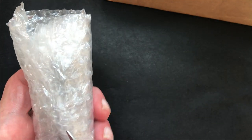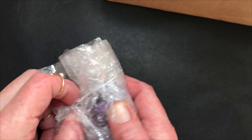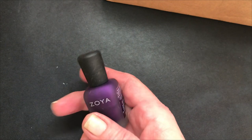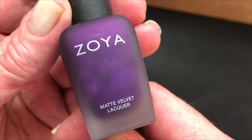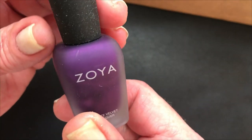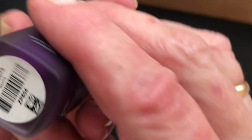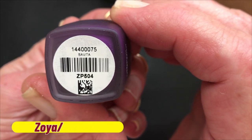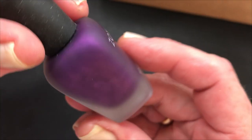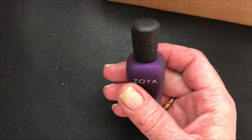Polish. So like I said, they are all mainstream. And I also bought myself a new helmer. So now I have two. So this is a Zoya. I don't know if you call this mainstream or not, but I don't think it's an indie. But this one is so beautiful. It's called, let's see, it's called Savita. Savita. And it's really beautiful.